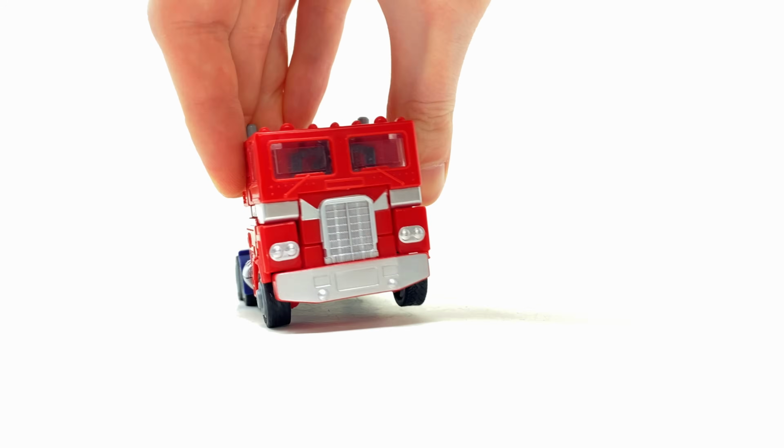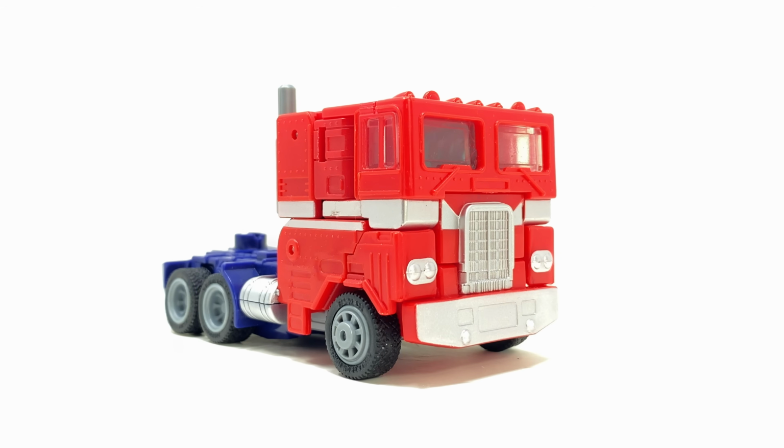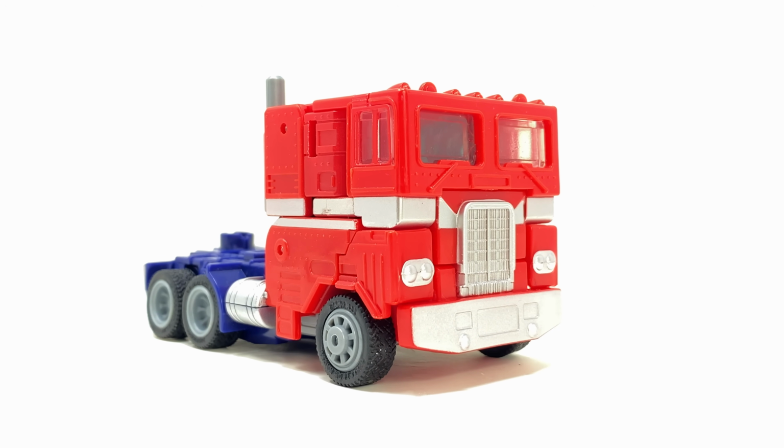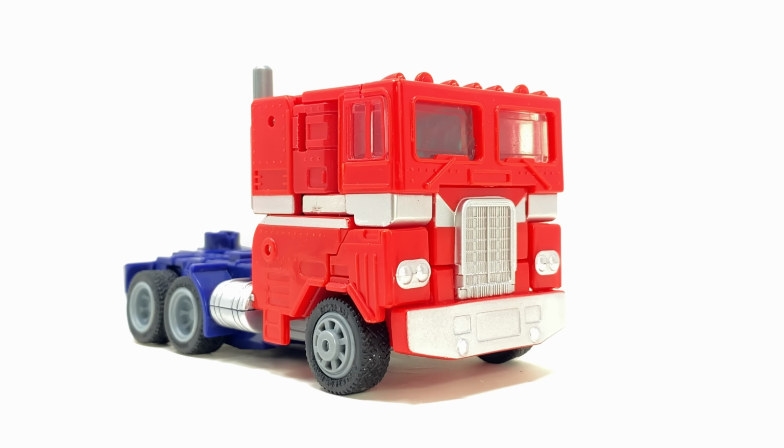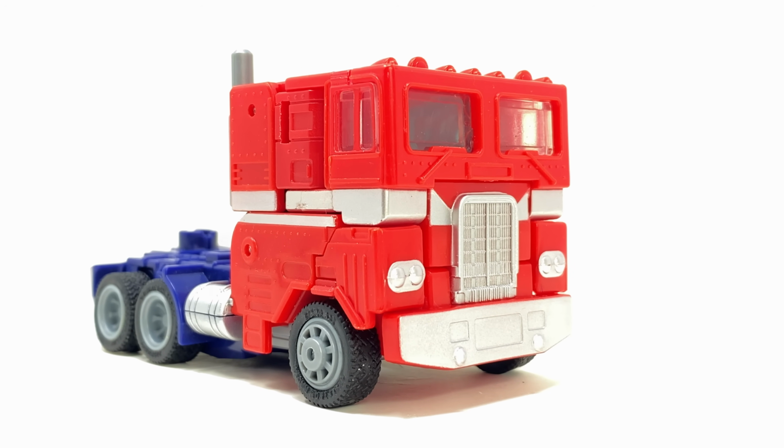Even the truck mode is a sight for sore eyes, featuring some proper rubber tyres just for that extra nostalgic feel. There is no doubt in my mind that this was an excellent choice to release for the 40th anniversary and will hopefully be the first of many more updated G1 remakes to come.